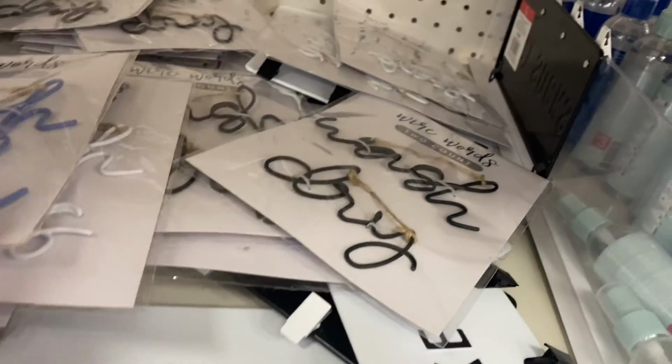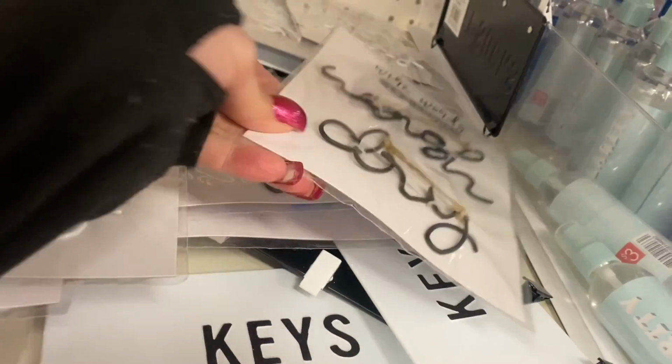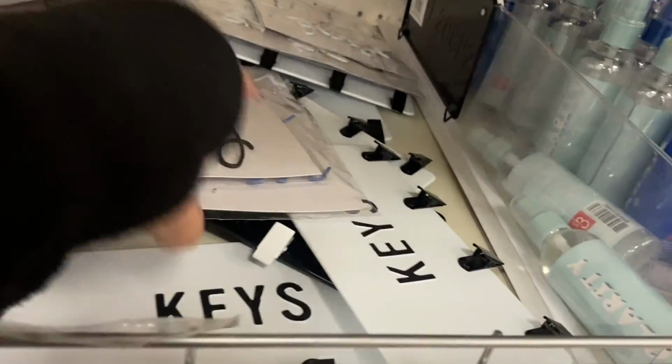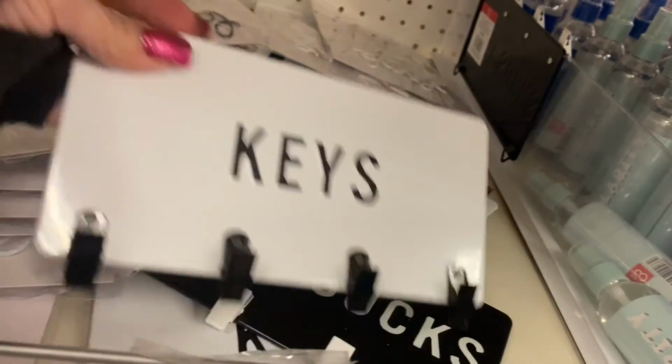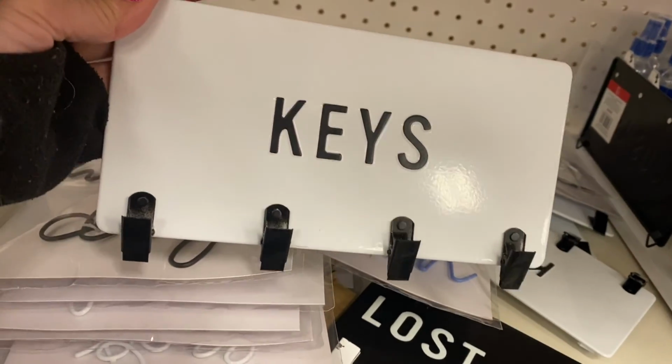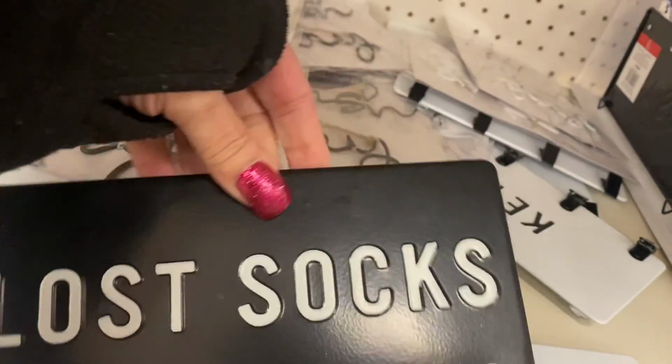What else do they have? So they have that in the blue. They have it in the white. Wash, dry. Oh, and they also have this kind. So this says keys, and it has the clips on the bottom. These are really nice. And then these say lost socks.